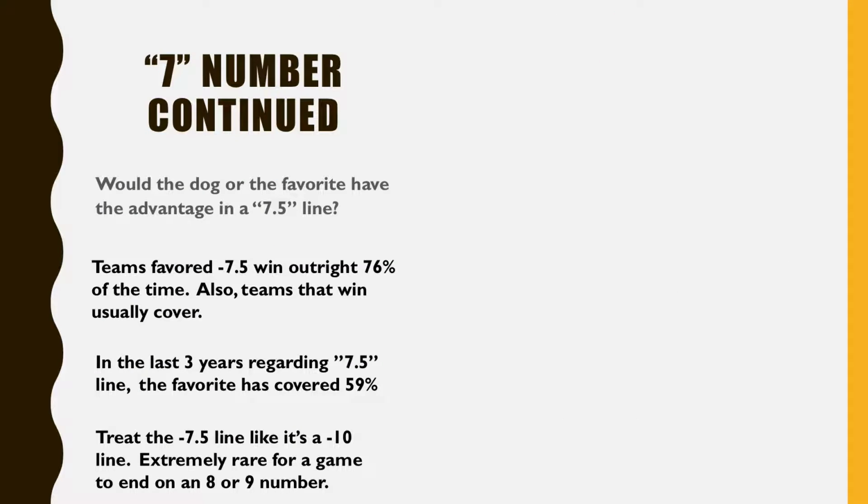All right, 7 number continued. Now this is very, very interesting. This is going to give you a slight edge. Not a lot of people talk about this, the 7.5 line. When you first think about this, would the dog or the favorite have the advantage in a 7.5 line? Common sense, or if you don't know anything about football and you understand numbers, you immediately would assume it's going to be the dog, right? Because at +7.5, we get the 3 covered and we get the 7 covered, the 2 most important numbers.